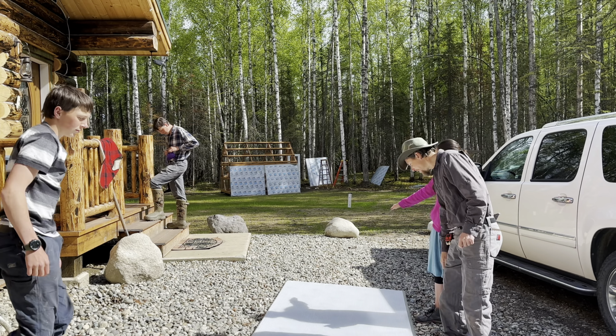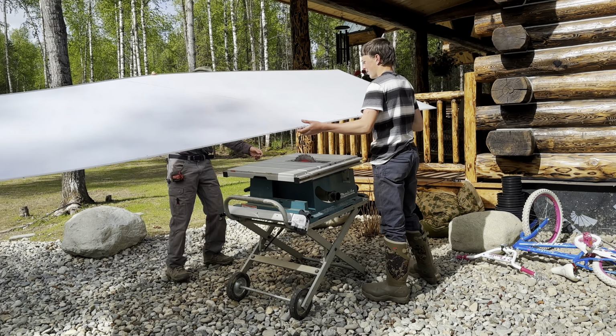Nope. This is good. Okay. They're cutting these sheets to size. Gonna grab that in. And the table saw back here. Yeah, I'll go out that way. Look how you're gonna start it.